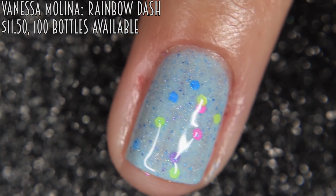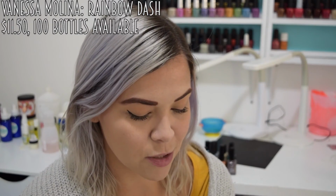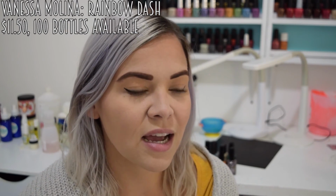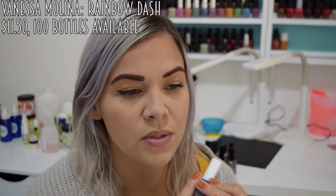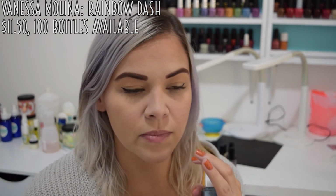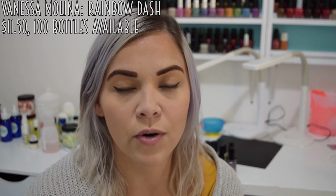This one is very pigmented. I got it completely opaque in 2 coats. Depending on your application, if you're super picky, you might need to go for 3. Formula was good, not too thick or too thin. I don't know what it is with these neon glitters. I had the issue with the Limby designs as well. They just kind of want to clump together for me, so it does take some manipulation for me personally to get them to spread out evenly across the nail.